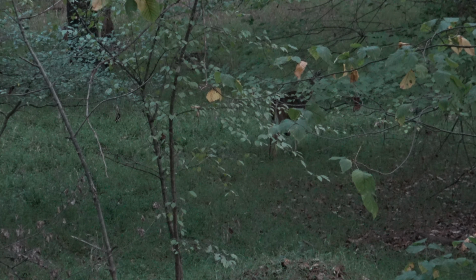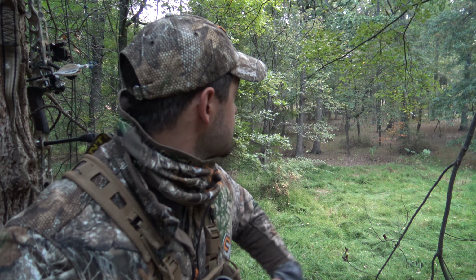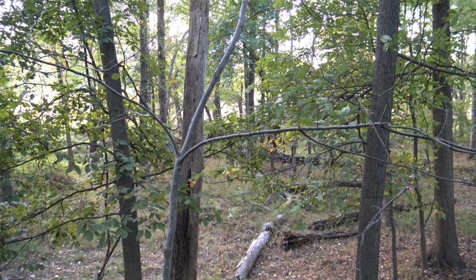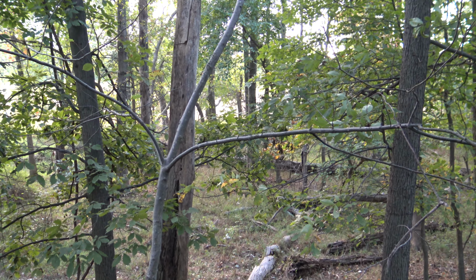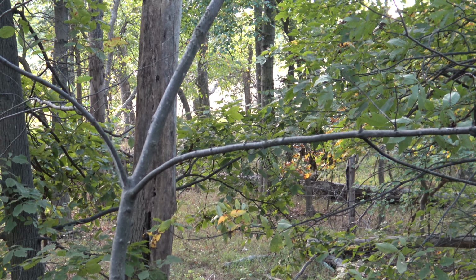But there is a branch here sticking out off this tree, and where she was, it would have been a forced shot. Of course, she ended up blowing too. But it's still early. It's not even 7:45 yet. Hopefully there's more deer coming through here. I think that puts me at 4 or 5 for the day. I can see one feeding out in the field about 200 yards away. It's still cold. Let's see what else is moving through.